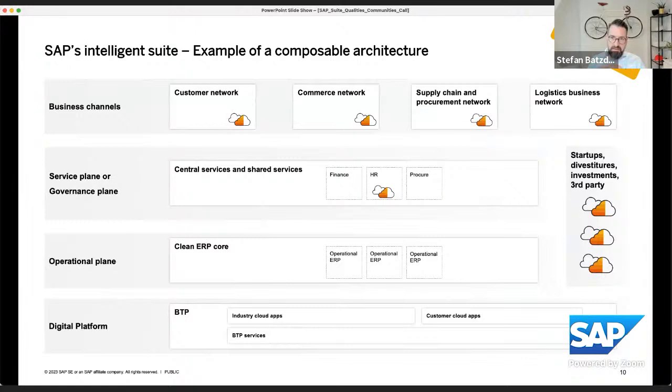Now, the last point: I give you an example of a large US-based oil and gas company where we worked together with this customer to lay out especially a composable architecture for their landscape when they transformed to SAP S4HANA. And let us start at the bottom. So they had a clear innovation strategy around BTP.